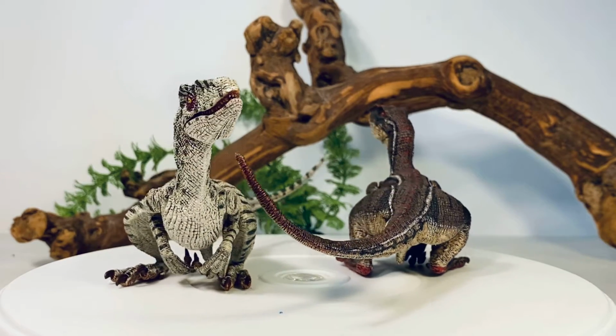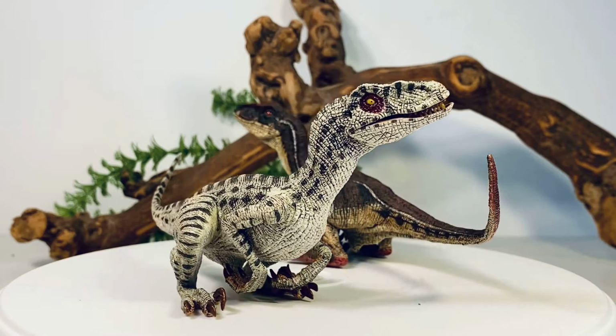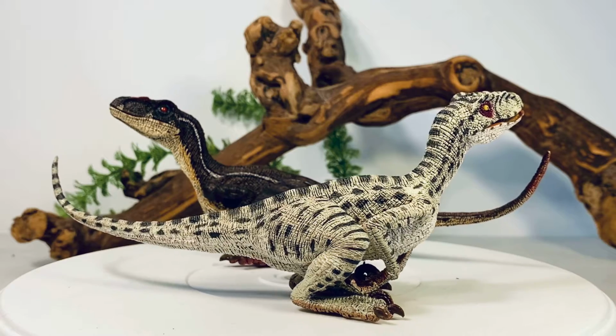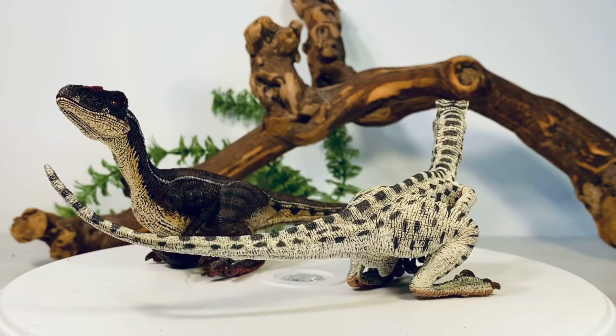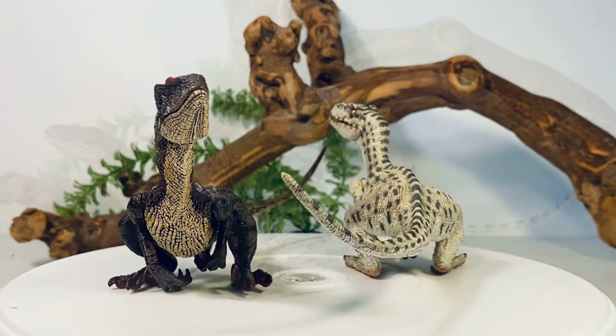They're using that translucent plastic before Nanmu came onto the scene. And the other cool part about these two figures, they're sculpted in resting poses, and you don't see a lot of dinosaur figures sculpted in resting poses. That makes these figures stand out even more among all the Raptor figures that are currently on the market.